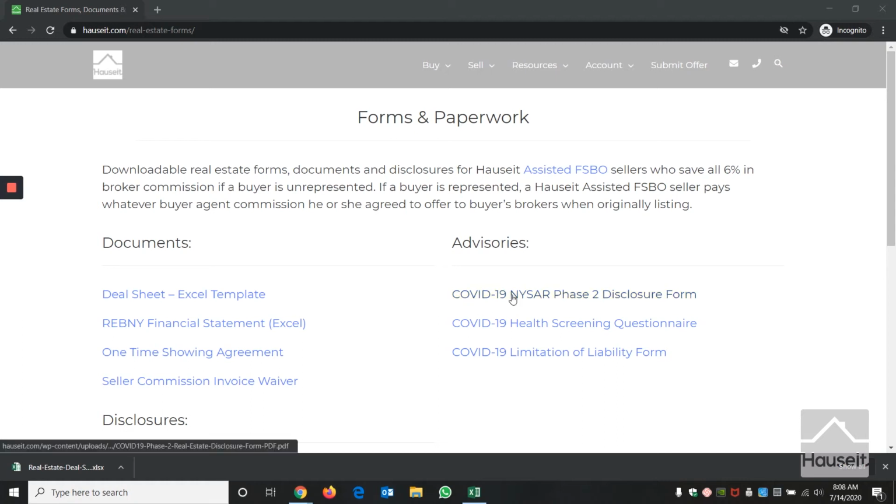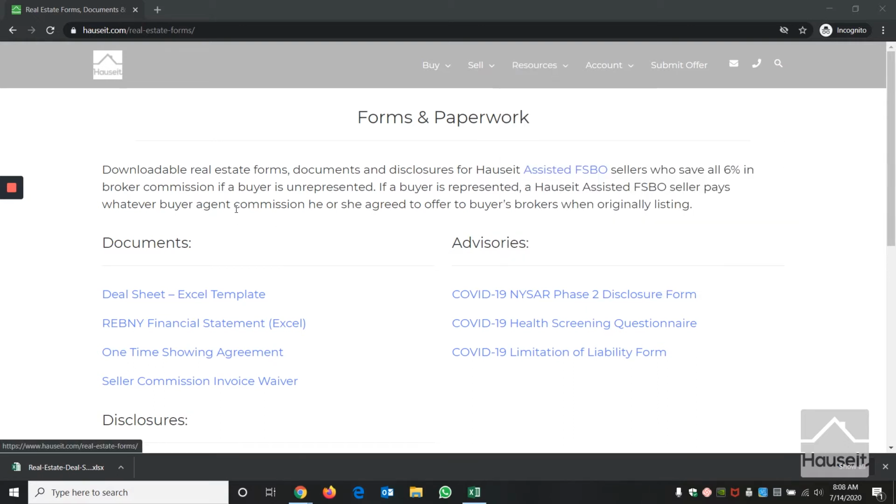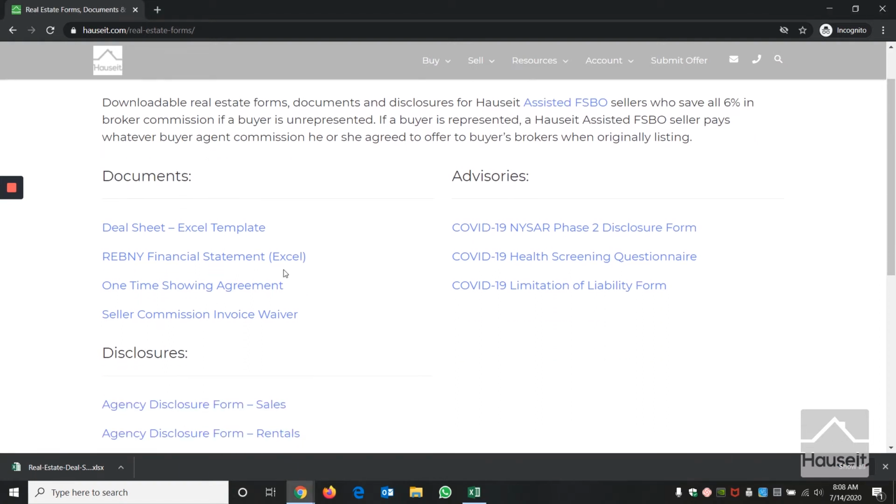We will go over some of the most popular forms and paperwork you might encounter as an assisted FSBO seller. You can always access these tools and resources here under the Resources tab on our website. The first one is a deal sheet in Excel format.